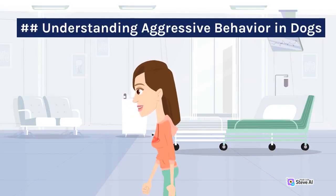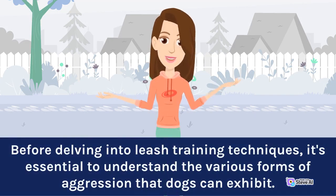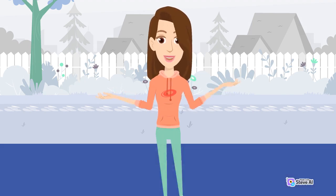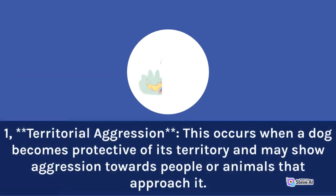Understanding aggressive behavior in dogs. Before delving into leash training techniques, it's essential to understand the various forms of aggression that dogs can exhibit. Aggressive behavior in dogs can manifest as 1. Territorial aggression. This occurs when a dog becomes protective of its territory and may show aggression towards people or animals that approach it.